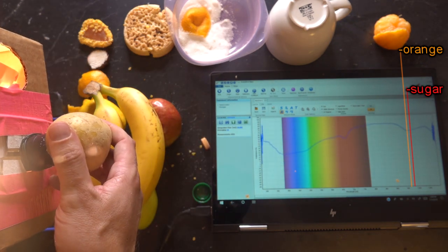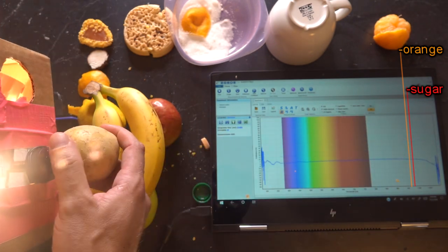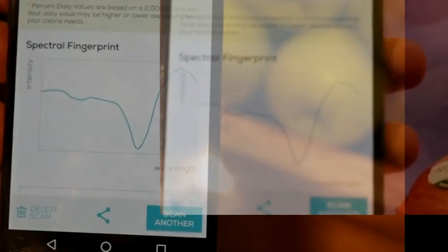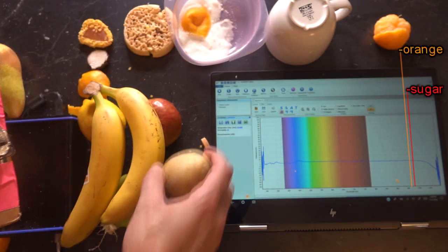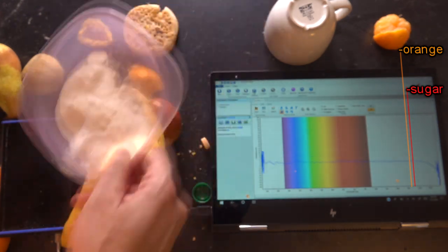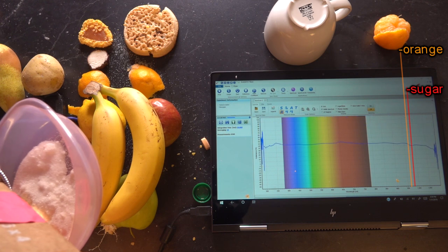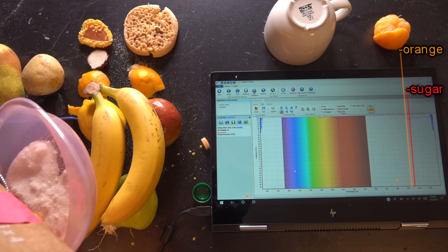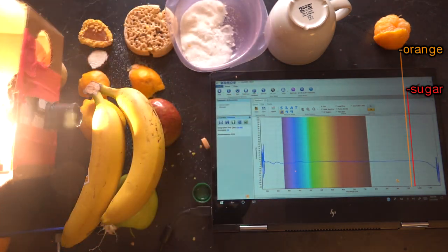And let's just for giggles do a potato. And surprise, shock, and horror, there's the single absorption band for basically everything apart from pure sugar, which is the only thing that I've really come across that has this sort of characteristic signature. Well, that's just sugar.